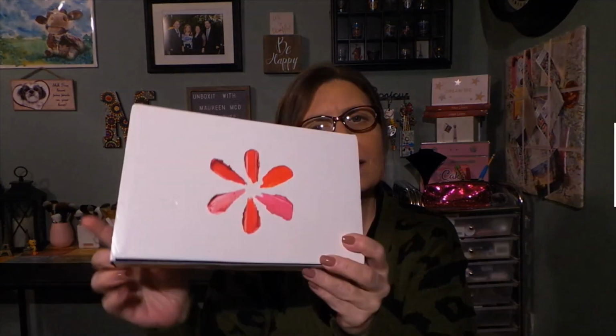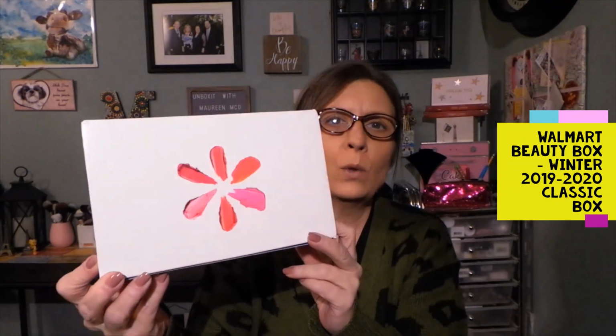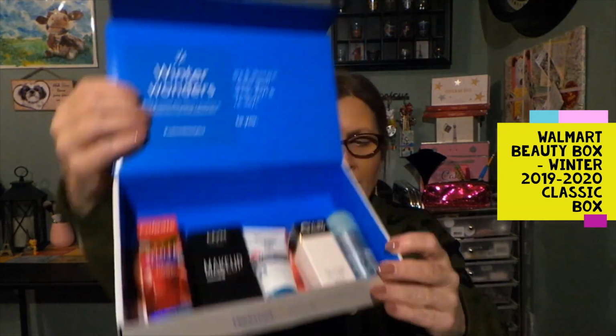I have for you my Walmart Beauty Box, and this is still for the winter box 2019-2020, and this is the classic box. I already received the trendsetter and have that up. So this is the classic box. And as you can see, it says Winter Wonders, and this is what I see.